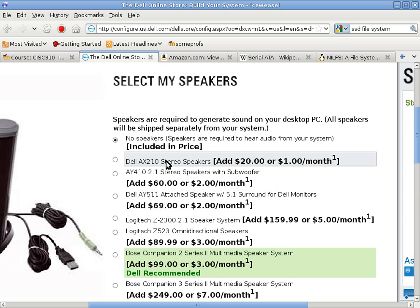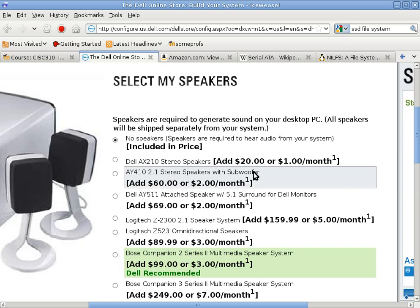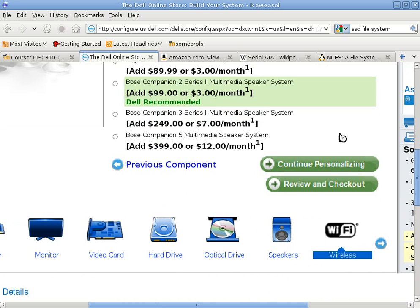Okay, speakers. Definitely. If it were up to me, I wouldn't buy anything from Dell. I would just go to Fry's, try out the different speakers, and decide which one is good. Because online you cannot hear the actual quality of the speakers, so I wouldn't buy anything like that.